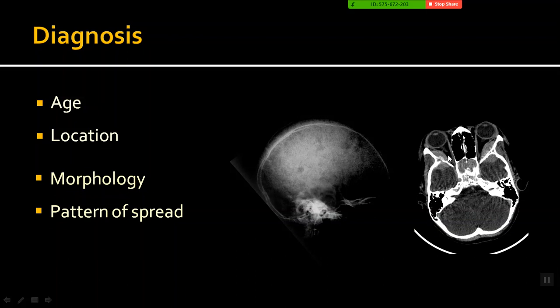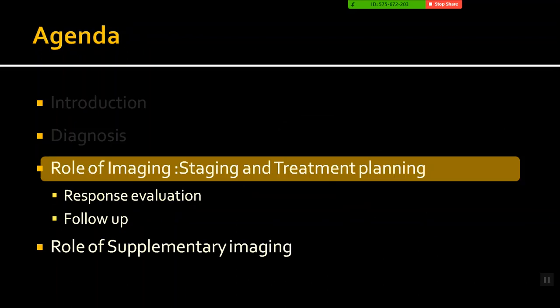And then these are classic bilateral symmetrical orbital wall metastases. So sometimes when the child presents with proptosis, this is the first scan that you would do. But when you see something like this, symmetric, you should think of neuroblastoma. Okay, so that is how imaging helps in diagnosing.